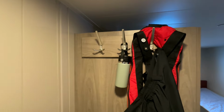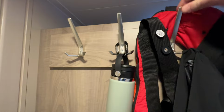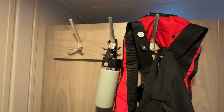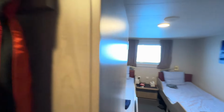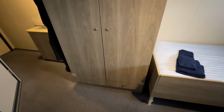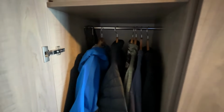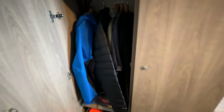You've got three hooks on the back of the wardrobe, which is where you usually keep your life jacket, which is helpful. Then you have your cupboard space here: two cupboards, one per person. I'll just show you inside. You've got a top bit, with some space up here as well. You've got one, two, three, four, five, six hangers, which is helpful.